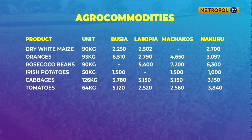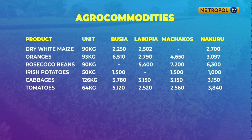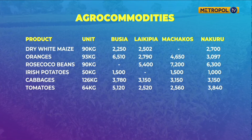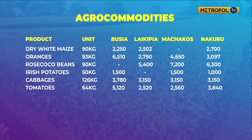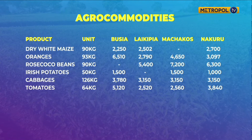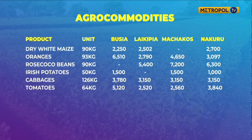Cabbages are another agro commodity product today, 126 kgs. The highest is Busia at 3,780, and the other three, Laikipia, Machakos, and Nakuru, are the same at 3,150, so you can choose either. And we have tomatoes, 64 kgs. Busia is the highest at 5,120, and the lowest is Laikipia at 2,520. So you know where to go for your agro commodities and where to get your products from.